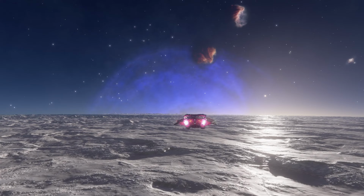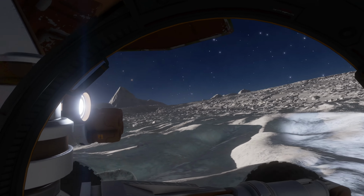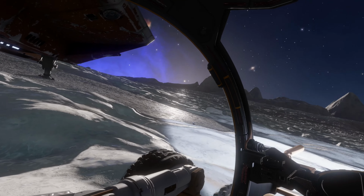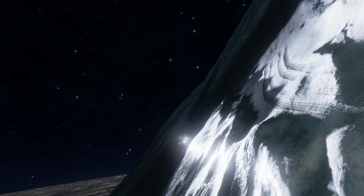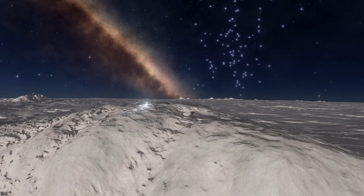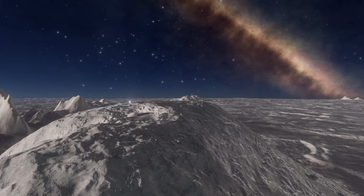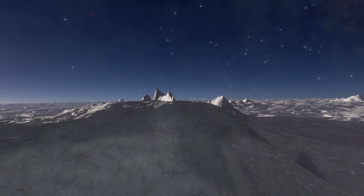Look around the surface. Roll out the SRV. Find a mountain to climb. Pick your spot. And then do something breathtakingly simple.